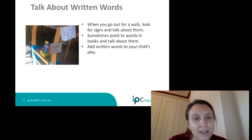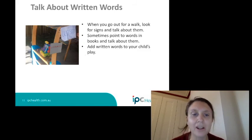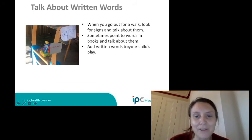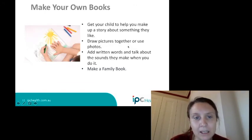So can you see the photo here? This is one that I just did with my 4-year-old the other day. He wanted to play a supermarket, so I just quickly grabbed some scrap paper and wrote some words on there. And as I wrote the word, I talked about the different sounds I could hear.